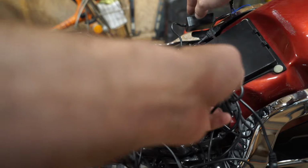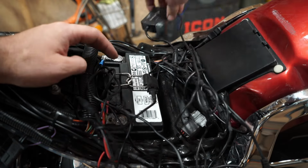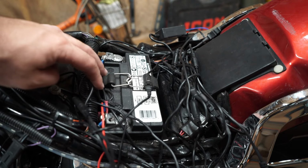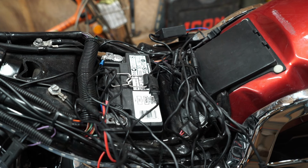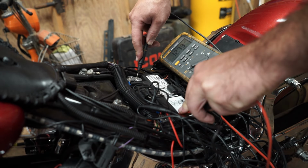And see what else we need to get to down there. While I'm here too, I'm gonna grab the voltmeter and put it across the battery. Just make sure we have good battery voltage and double check all of these connections and make sure everything's tight there. It just takes 5 minutes to check, and anytime you're hunting anything you think might be an electrical issue, ignition module or coil or whatever, just little simple checks like that help a lot. 12.7. Looks like that's a pretty good battery.